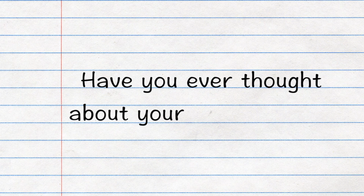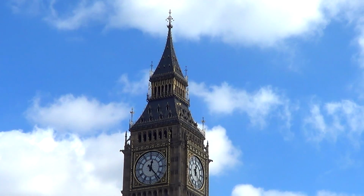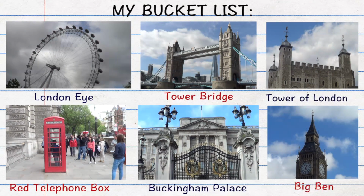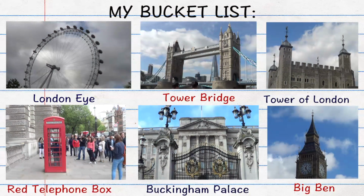Have you ever thought about your bucket list? How about ever wanting to tick off Big Ben, London Eye, Tower Bridge, Buckingham Palace, Tower of London, or the red telephone box? Then pour yourself a cup of tea and sit back, because today we're going to London.